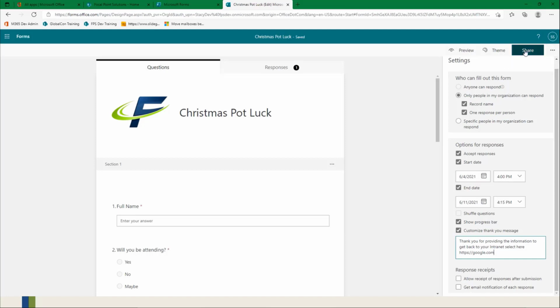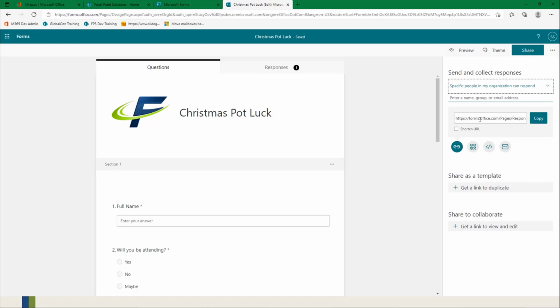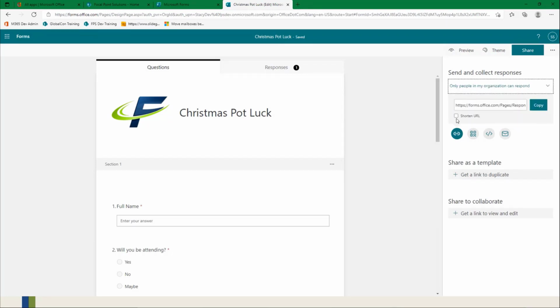All right. Some other cool things we have here. When you collect responses, notice I cannot choose anyone on this one, which means I could give anybody outside my environment access and they'd be able to do it. I can do anyone in my organization or specific people. Here's where I would add those specific people. I just put in their name. I'm going to do Ryan. Notice it's looking within the environment. I'm just going to leave this here. I can do the whole shortened URL. Notice it did that. I can copy, paste, and give it to somebody.